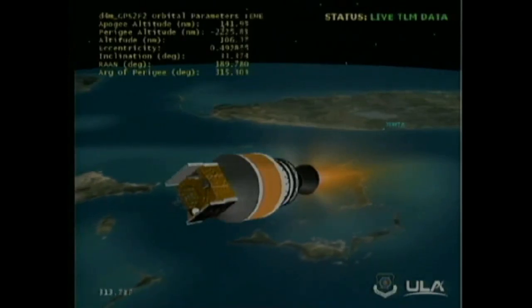And I'm now joined by Captain Ryan Finley from the Air Force's Global Positioning Systems Directorate. And Captain Finley, thanks very much for getting up early or staying up late this morning for this launch. Thanks, Doug. It's a pleasure to be here for the launch of 2F-2.